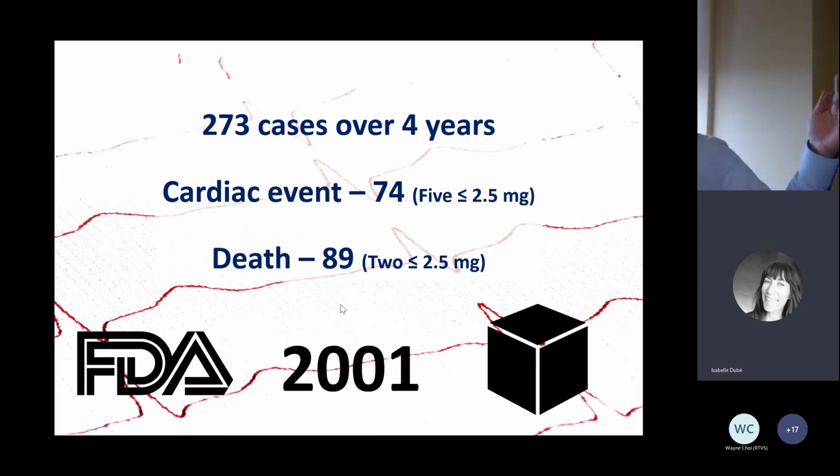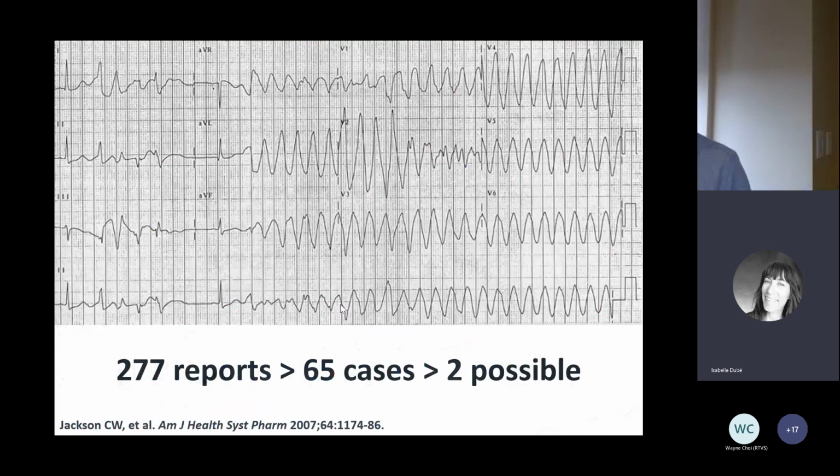And that led, as you can imagine, to a plummet in its use in emergency departments, or anywhere. And then it went on shortage. However, there was a group of pharmacy folks, and then there was a separate anesthesiology group that I'll show you in a minute, that basically said, let's look at these reports in more detail. So they asked the FDA to send them all the cases. And they looked at them, and they found that after they removed all the duplicates, there were only about 65 cases of the 270, whatever. And only 2 of them where there was possible evidence of harm from the actual drug. So we've gone from 300 down to like 2 where there may have actually been a problem.